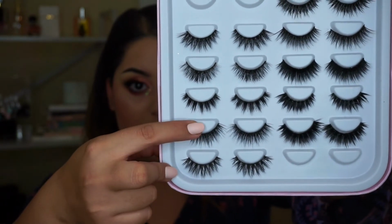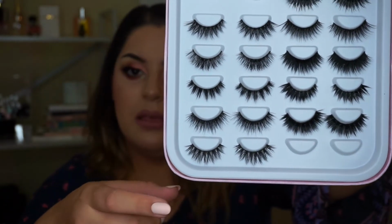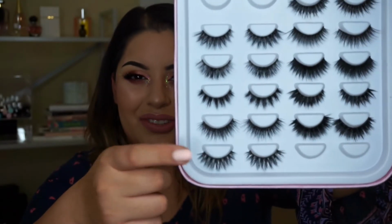You can find them at Sephora, on Sephora.com. And then these ones too, I think are Natalia's or something like that. But those are also really pretty. They kind of look like Iconics, but a little bit smaller and not so intense. So I really, really have been loving eyelashes.